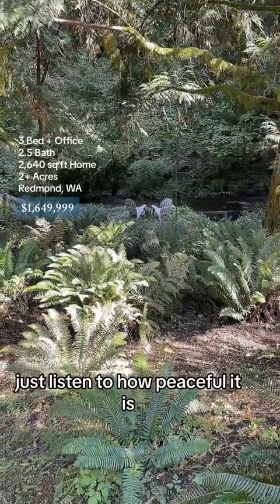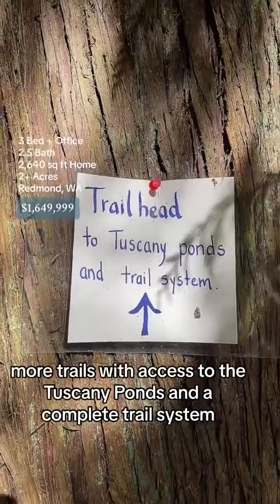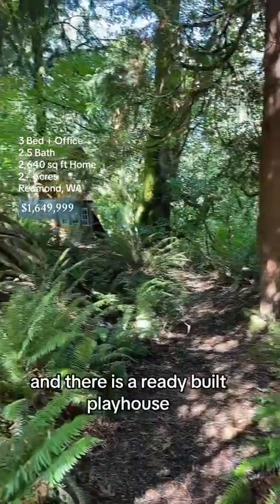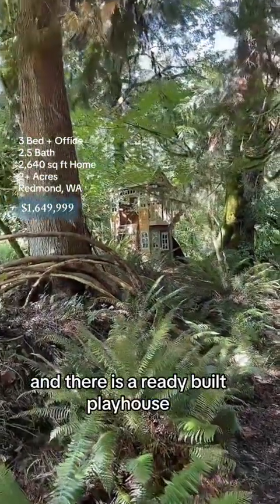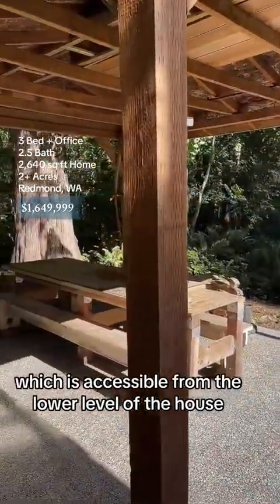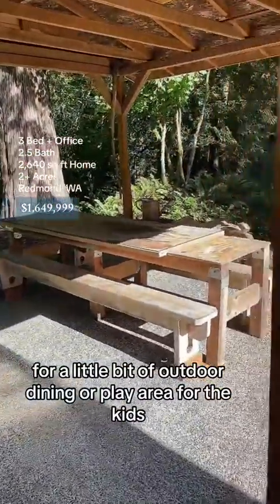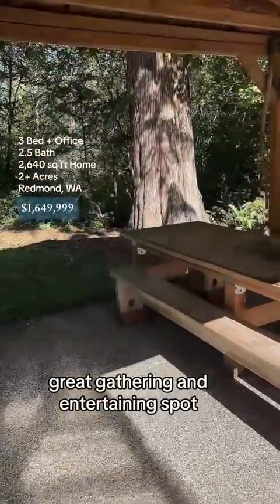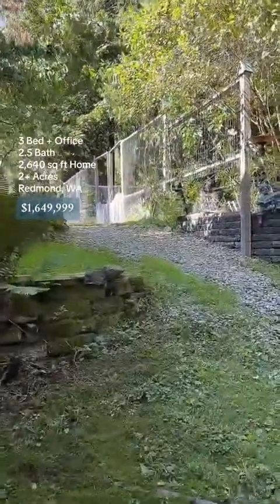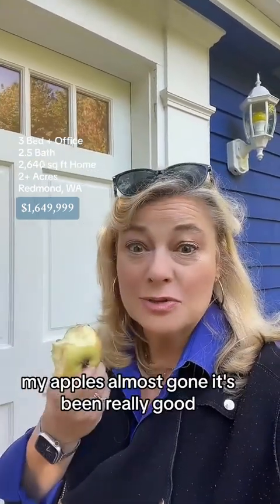Just listen to how peaceful it is. More trails with access to the Tuscany ponds and a complete trail system. And there is a ready-built playhouse. On the lower patio level, which is accessible from the lower level of the house, you have this great gazebo that's been constructed for a little bit of outdoor dining or play area for the kids. Great gathering and entertaining spot. And we're back to the garden on the other side of the house. Now we're gonna go ahead and head inside so I can tour you around the home. My apple's almost gone, it's been really good.